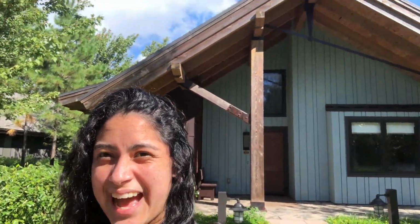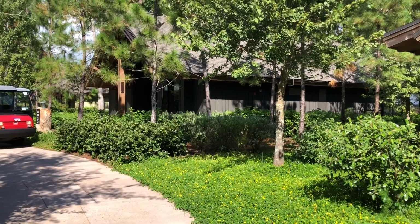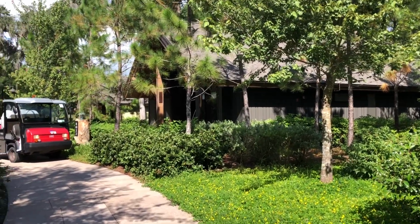We are somewhere very exciting this weekend. And then we're at the cabins, the Cascade Cabins at the Wilderness Lodge, and we're gonna go bring you around. This is already after our stay, so we got to check out all the knickknacks that they have. So let's get started. You can see that all the cabins are lined up.